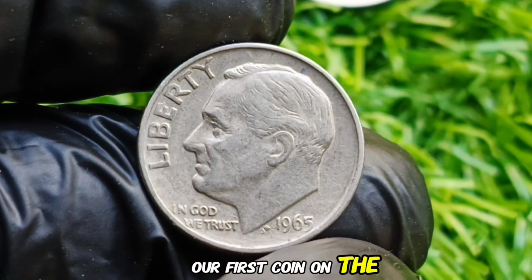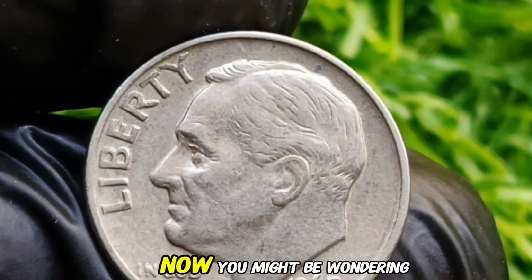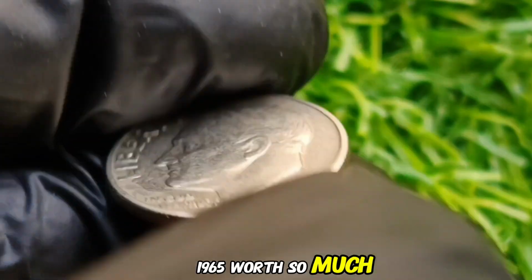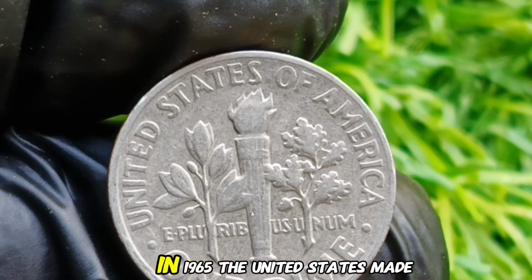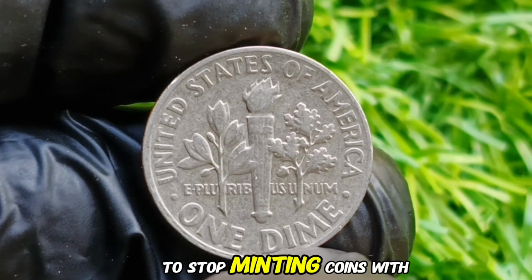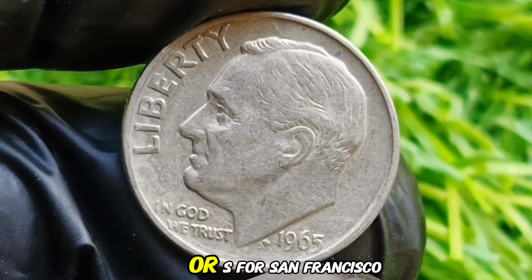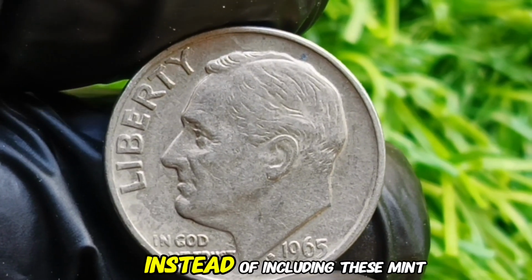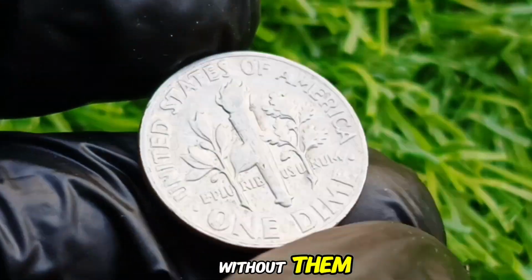Our first coin on the list is the 1965 no-mint mark dime. Now, you might be wondering, why is a dime from 1965 worth so much? Well, let me tell you, there's a pretty interesting story behind it. In 1965, the United States made a big decision to stop minting coins with mint marks, the tiny letters like D for Denver or S for San Francisco that tell you where the coin was produced. Instead of including these mint marks, the government opted for coins without them.